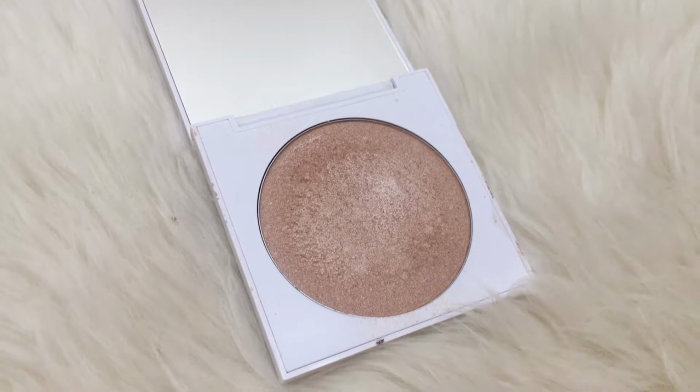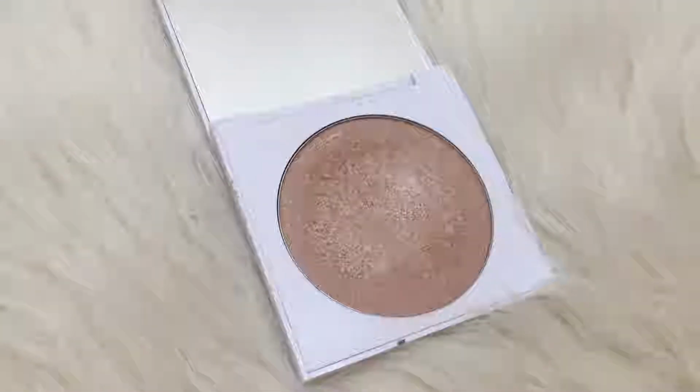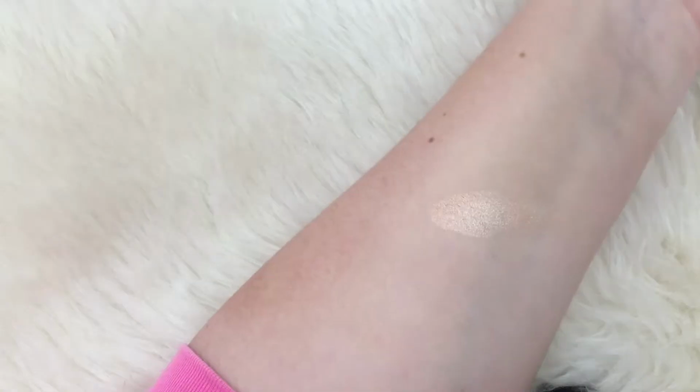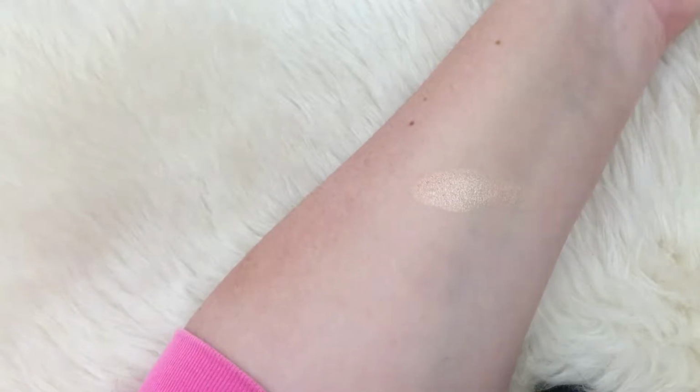The next one I'm going to talk about is actually a drugstore one. It is the ColourPop highlight in the shade Hello Kitty Kitty, I think. And as you can see, I've used it quite a bit. I haven't hit pan on it yet, but it looks like it's getting pretty close. It's a very natural looking highlight. It's not an in-your-face highlight, so I like to wear that on my more natural looking days. But it is just kind of a champagne-y color.